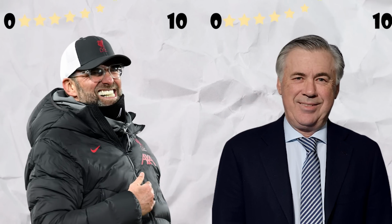And as for the managerial tactical score, it's hard to fault either manager, as Klopp's side did create chances. And against a team that was heavy favourites on paper, Ancelotti's Real did well, meaning that both managers earned a 7. But drop your ratings down below.